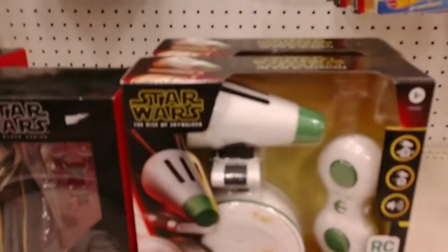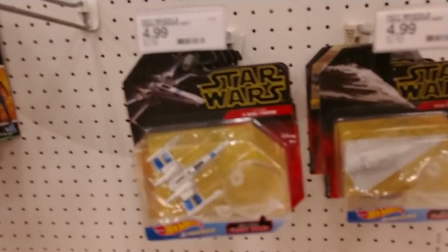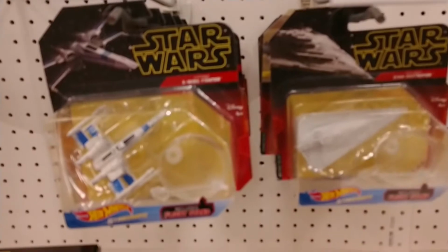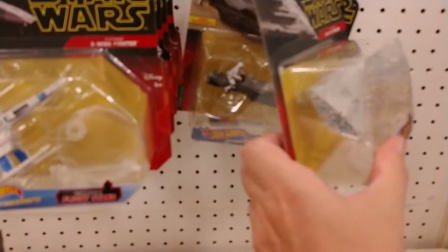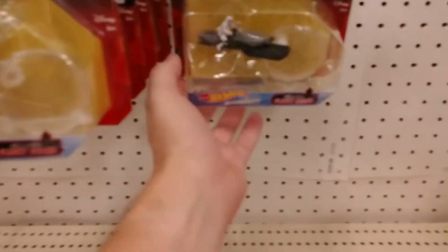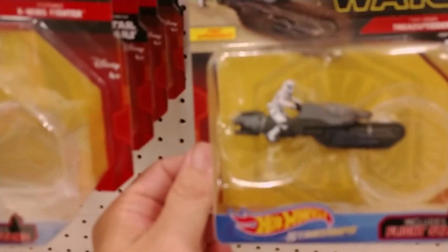I got D-O Droid here. Some Hot Wheels. Got that swing and an Imperial Star Destroyer. That's a Treadspeeder, so that's gonna be a new vehicle in Rise of Skywalker. There is Kylo Ren's command shuttle. And there is the A-Wing. And these are $5 each.